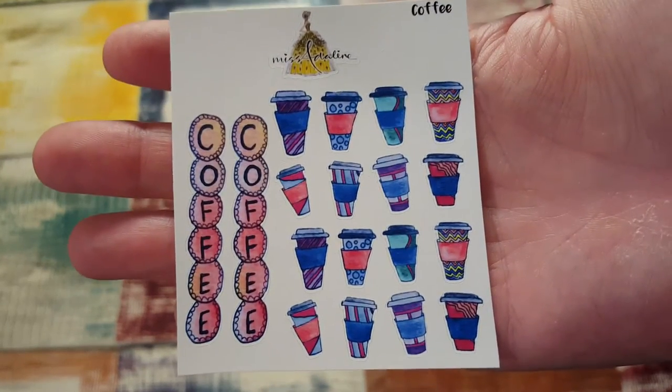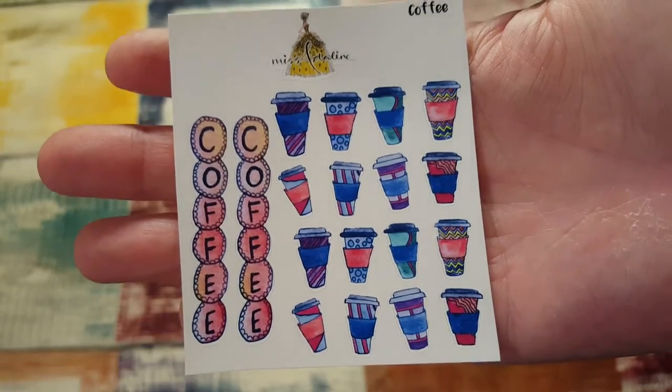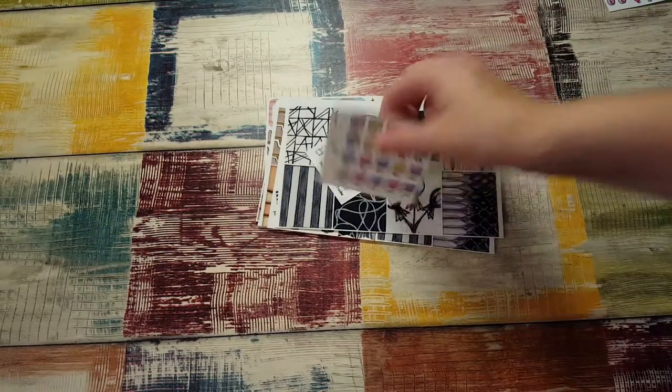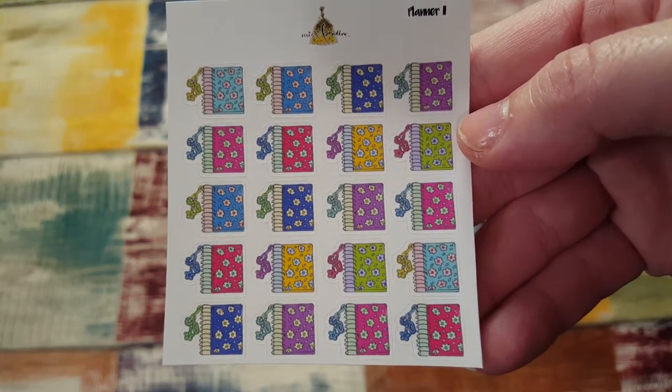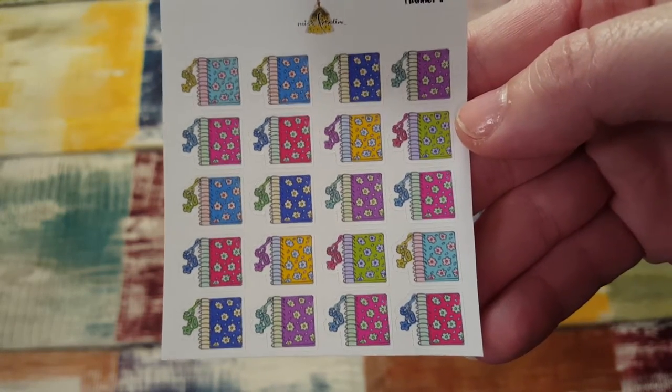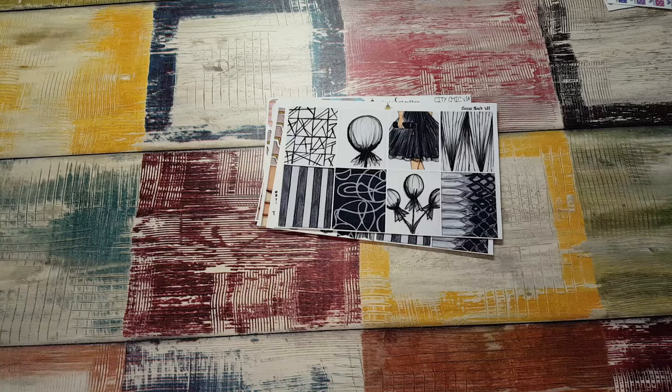So here is the coffee stickers. Different little travel mugs and little coffee words. So cute. And then here is the Planner 11 stickers. They're just like a ring or a coil bound planner with little planner charms on it. It looks like this is all hand-drawn, but I can't be sure.